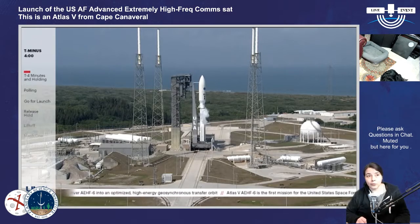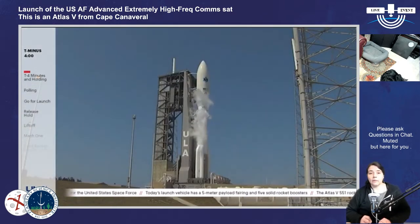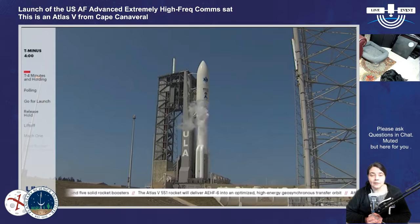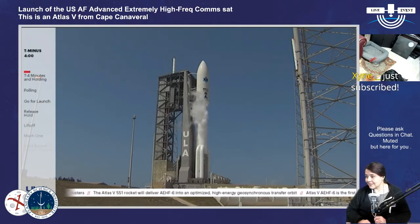Their window closes in about 1 hour, 40 minutes. This launch is taking place from Cape Canaveral, Florida. Kennedy Space Center and Cape Canaveral are adjoining plots of land. Cape Canaveral is a military base, while Kennedy Space Center is a civilian NASA base.